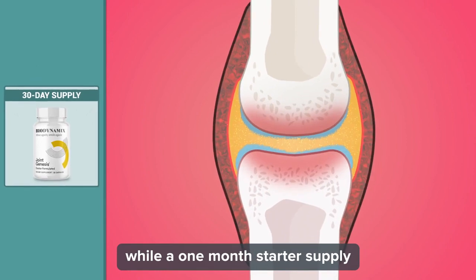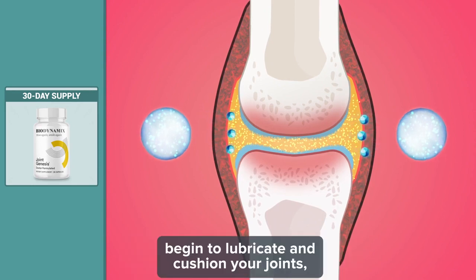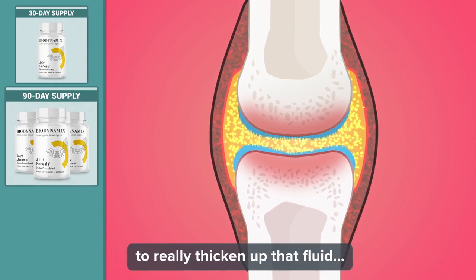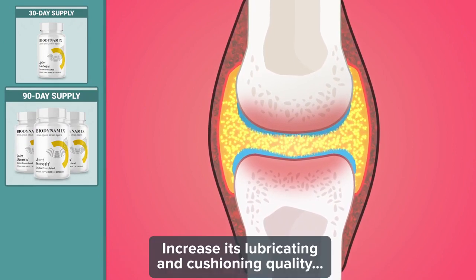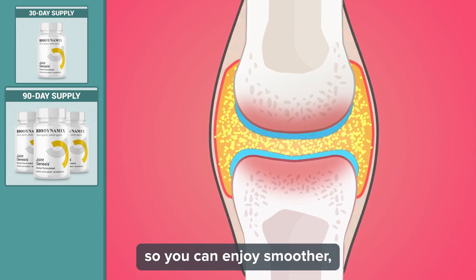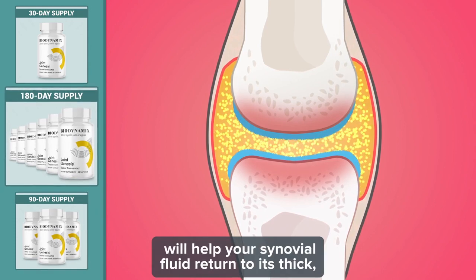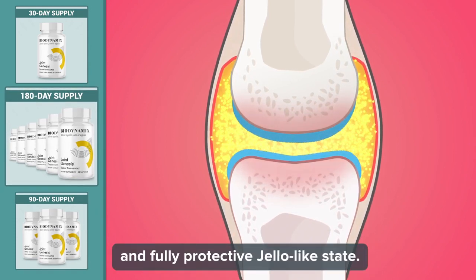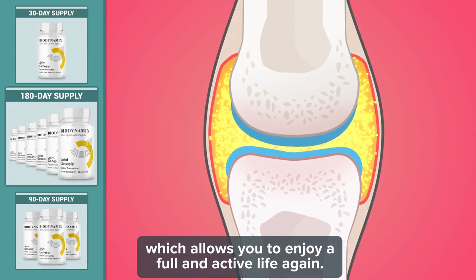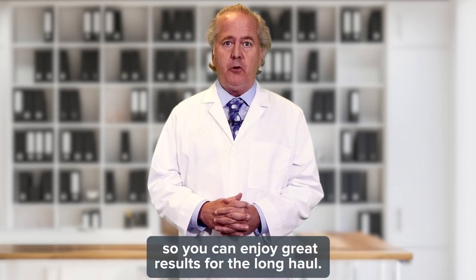In short, while a 1-month starter supply will return crucial hyaluronan molecules to your synovial fluid, begin to lubricate and cushion your joints and help to ease your pain, a 3-month supply will provide the support you need to really thicken up that fluid, increase its lubricating and cushioning quality, and of course, nourish the cartilage and soothe inflammation so you can enjoy smoother, more flexible movement. And finally, a 6-month supply will help your synovial fluid return to its thick, bouncy, and fully protective jello-like state so your joints can function properly for years to come, which allows you to enjoy a full and active life again.